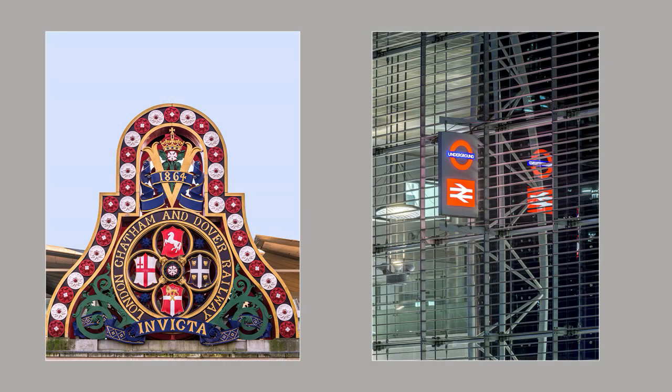And at the south end of the old bridge across the Thames there, it's been preserved with the London, Chatham and Dover Railway's original magnificent badge, cast iron decoration, which is a huge structure, best seen from the road bridge nearby.